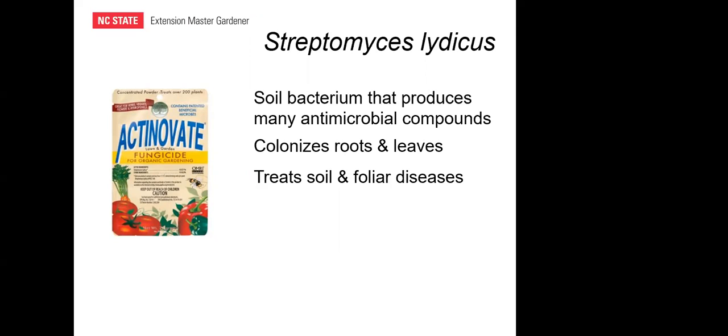Part of the problem is, again, finding it in small enough quantities that the home gardener would use. The product I'm most familiar with is Actinovate, but this will treat over 200 plants, and most of us are usually dealing with smaller numbers of plants.